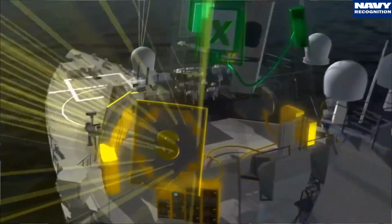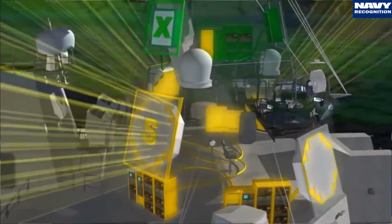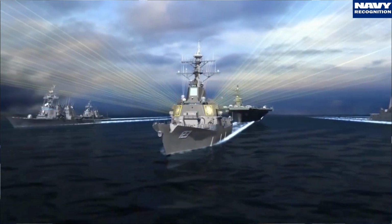What that gives you in combat capability, especially in the ballistic missile defense arena, is the ability to engage more targets simultaneously that are more sophisticated, and the ability to resist spoofing, jamming, the fooling of the radar to track and shoot at the wrong thing. Because of the sensitivity and because of the flexibility of the new radar, it defeats those radar challenges.